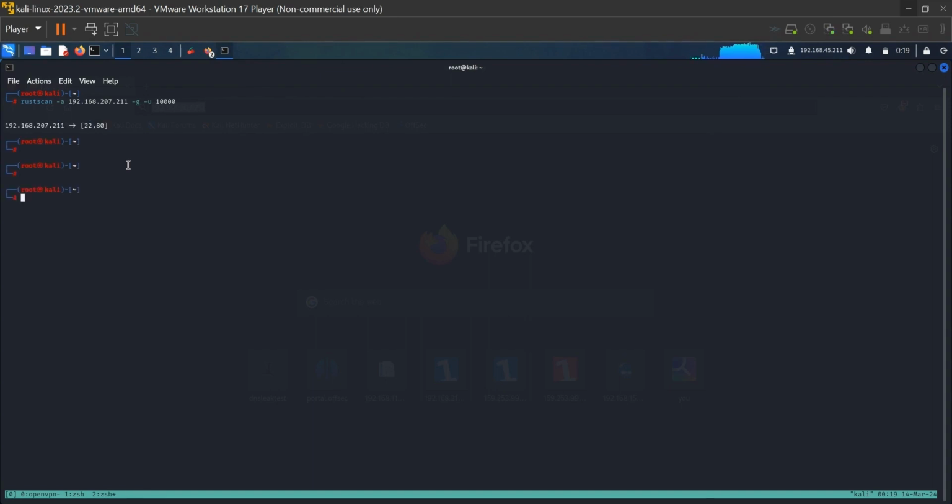let's see if the system is up, yeah, it is. So we know that there are only two ports open, 22 and 80. 80 is normally a web port, 22 is an SSH port.